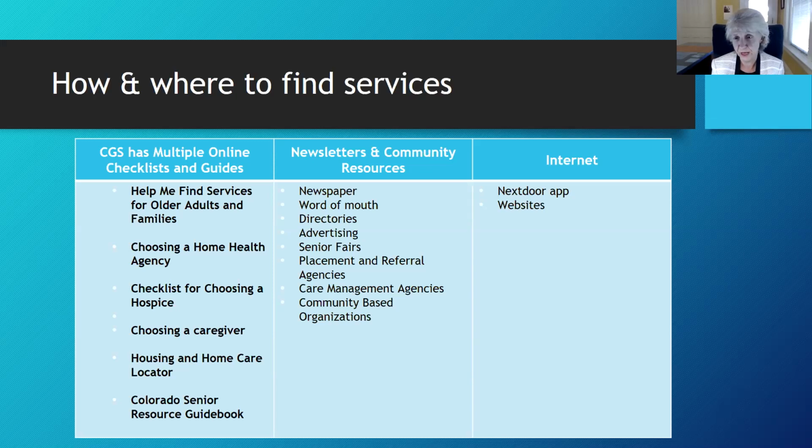We also have developed a couple of checklists. One of them is what to look for when choosing a home health agency. Another is what to look for when choosing a hospice. Another is choosing a caregiver. In addition to that, we also have our housing and home care locator. This is an interactive search of data of licensed facilities on our website. It's a database of all of those facilities for housing, home care that are licensed in the state. And then lastly, many of you may be familiar with our senior resource guidebook. We have not printed that since 2019 due to the pandemic, but our plan is to reprint that in 2022.